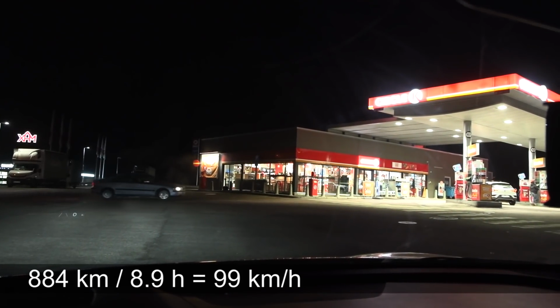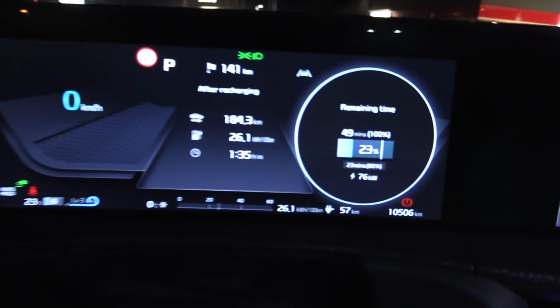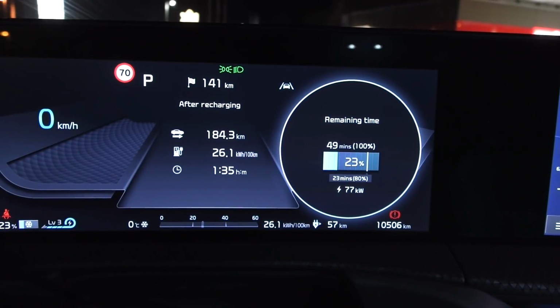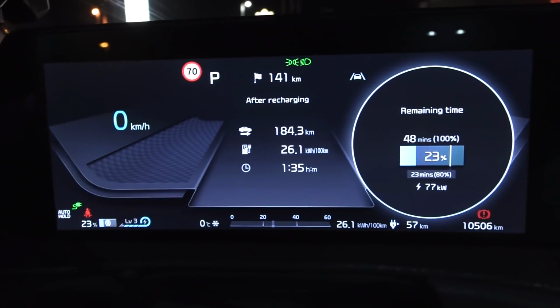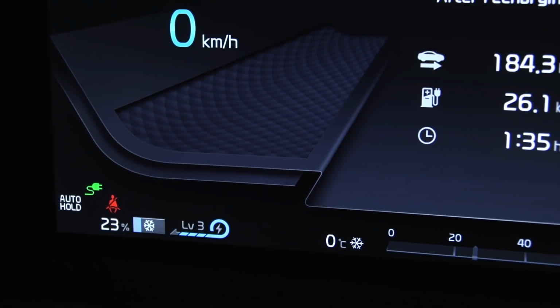We're now at Circle K, Ioniq, Strømstad, charging at 77 kilowatt. Okay, it's 0 degrees Celsius outside. We have again the snow crystal here. What, can you even see that? I think I have to adjust. There, now you can see it. Okay.